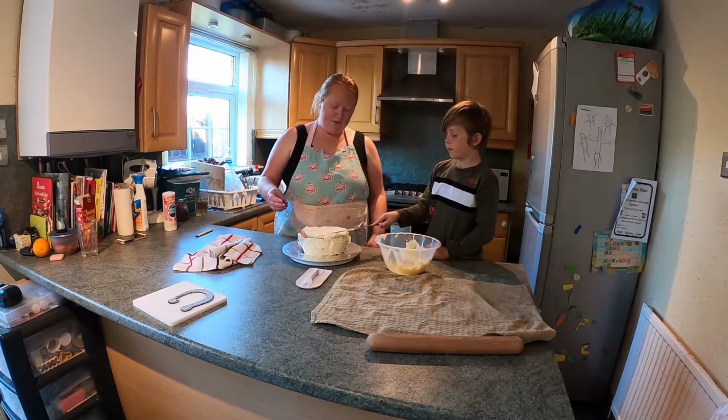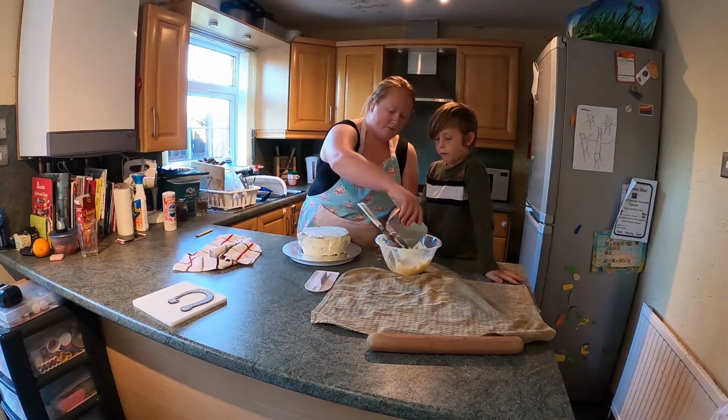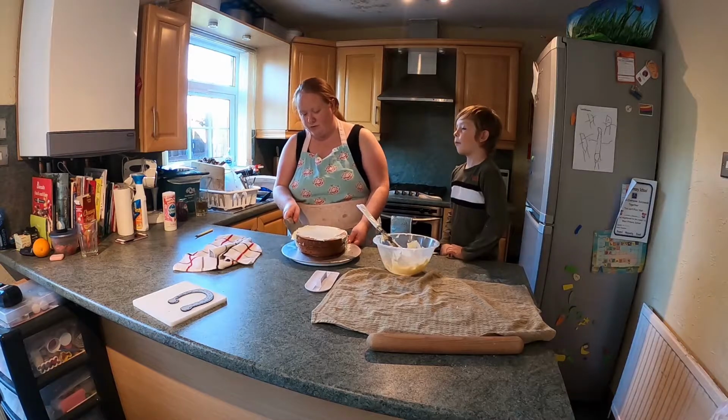Right, let me just see it for 1 minute, ready? So we're just going to tidy up these edges, see how nice it goes with that tool. Lovely. Okay, there we go. And we'll get some of these done as well. It goes really smooth.